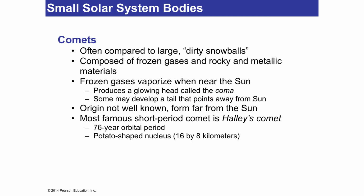The next fascinating group of small solar system objects are the comets. And a lot of people will call them dirty snowballs because they're made up of ice and frozen gases, so there would be frozen methane, there's frozen ammonia.